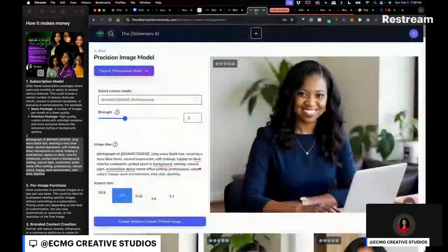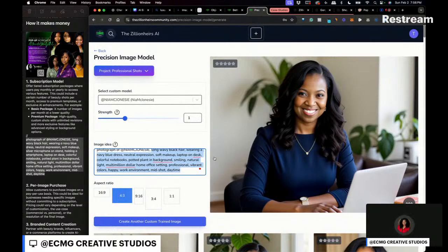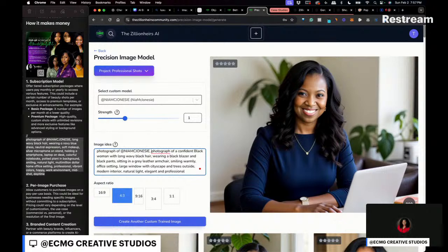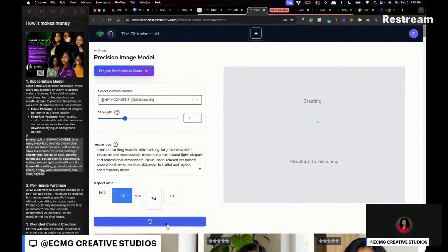And all I'll need to do, and it does it rather quickly, is copy it. I'm going to bring this back over into my precision tool, and I'm going to take this out and put this in. So it would say, photograph of confident Black women in pants and gray suits, smiling warmly, office setting, and so on. Okay, let's see. All right, and you have to play with this a little bit. So if this image comes out the way you want it to, then what's going to happen?